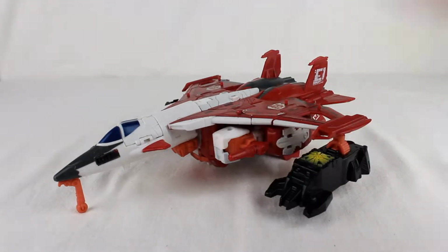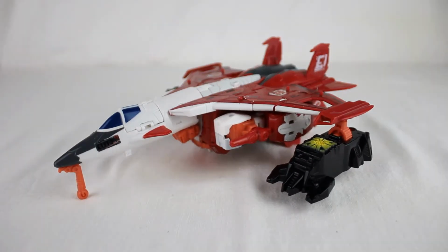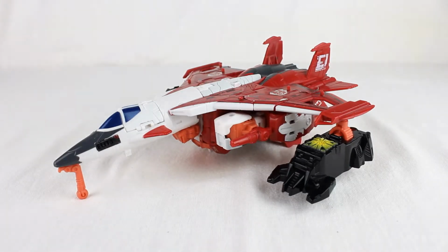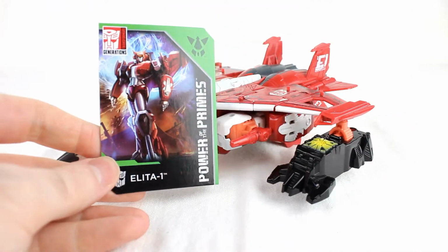Almost lost the camera there. But yes, you can see right here. This is a jet. She is actually a remold of the Starscream, which I avoided because I didn't like the Starscream. Oddly enough, though, I think Elita-1 in general is a far better version of this mold than Starscream was. I know a lot of people have been waiting for Voyager Seekers and stuff, but what are you going to do? Also comes with the instructions and the card.